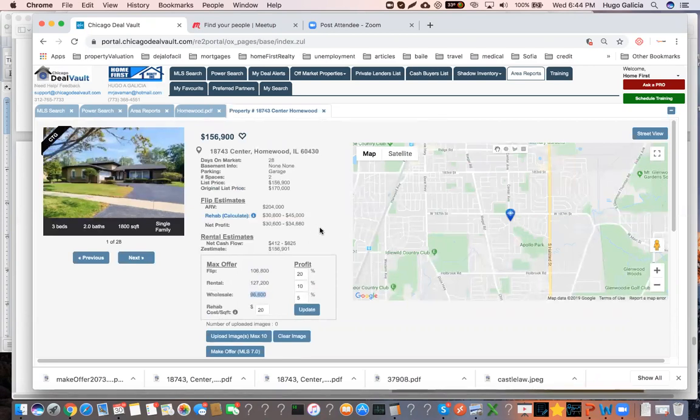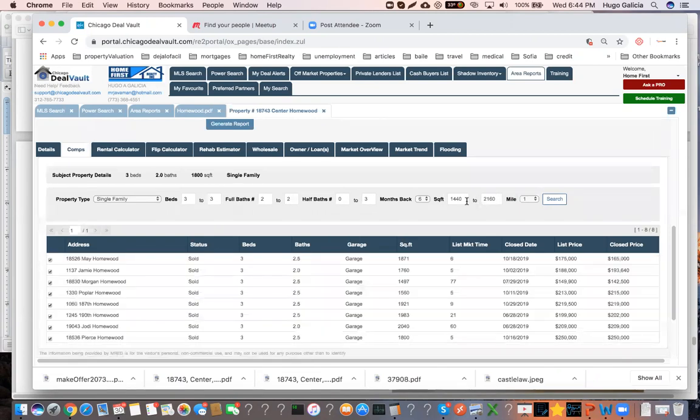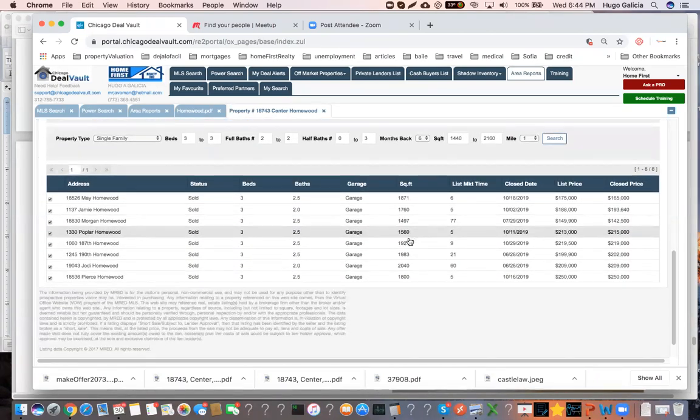Now what we can do is, let me show you. We run this on a nightly basis to give you the ARV, but we can run this like right now with a click of a button. Search. All I need to do is pull all the comps that sold in the last 6 months within a 1-mile radius with a similar square footage. Boom, we got all these properties.